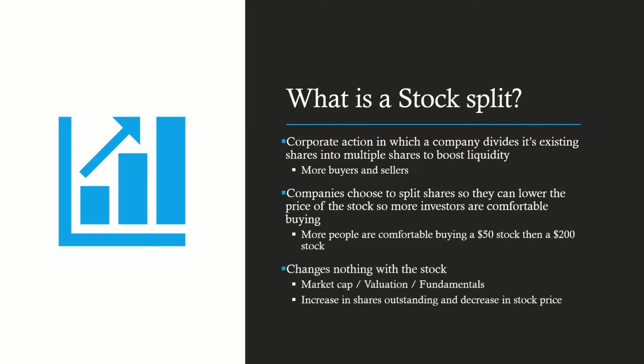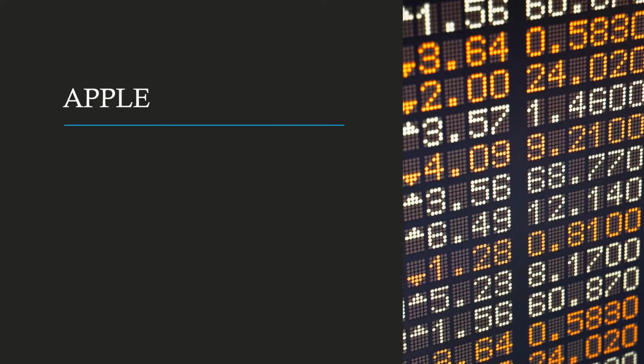All right, so I want to make things super clear. This changes absolutely nothing with the stock. The market cap, the valuation, the fundamentals all stay the exact same. And the only thing that really changes is the number of outstanding shares and a decrease in stock price, as mentioned. So you're probably wondering, how does this apply to Apple?